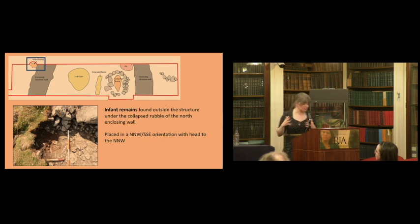And this one, we were able to record that it was aligned in a north-northwest, south-southeast orientation with the head to the north-northwest. But unfortunately, the bones were very degraded. So really all that was left was a couple of teeth, a couple of skull bones, and one or two very tiny arm bones. We are probably looking at something very young, possibly under 3 months. But the osteologist was just saying she'll confirm it when we get the material into the post-ex phase anyway. So it's a very young individual.